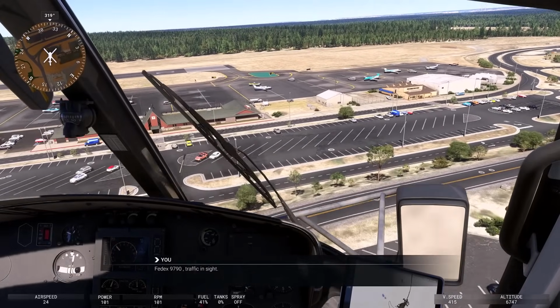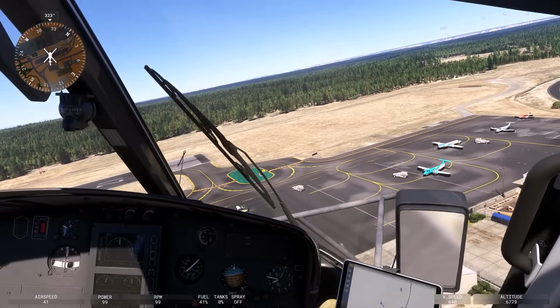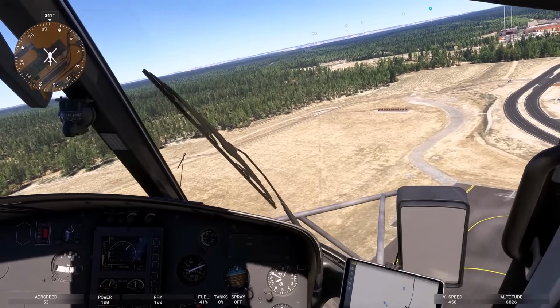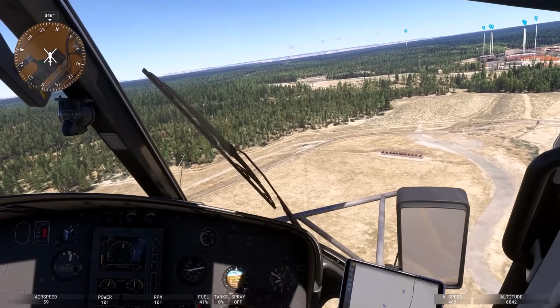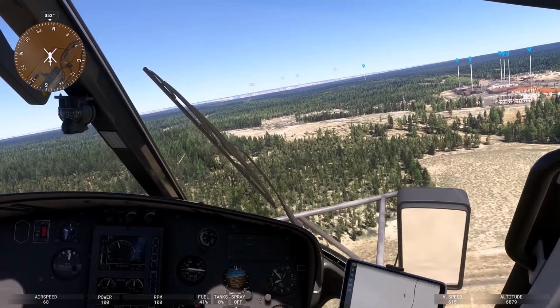So let's take a helicopter out to the Grand Canyon. This is where we are right now, physically, at the Grand Canyon. And later on, we're going to be going out in a helicopter. I'll give you some of that footage also. But what's really important here is what the simulator looks like.